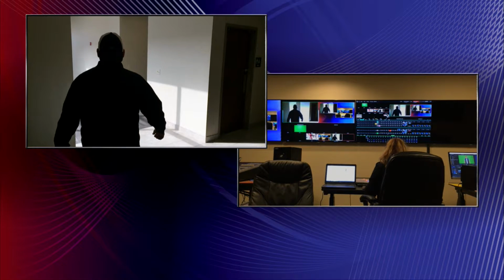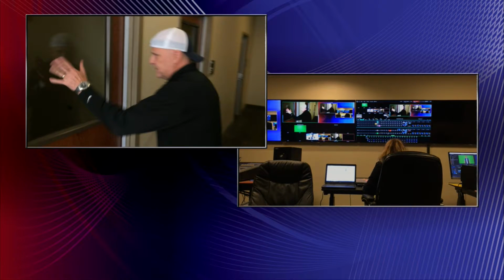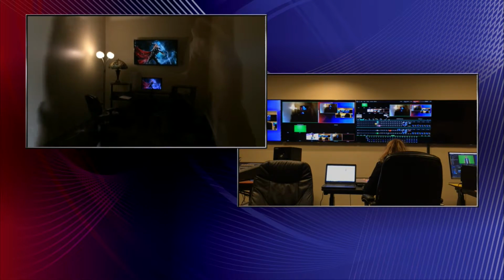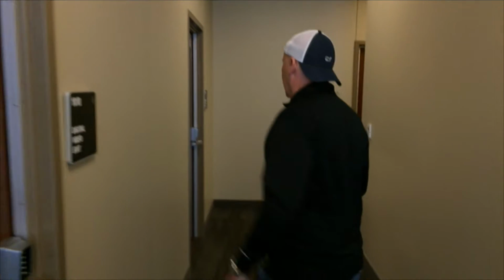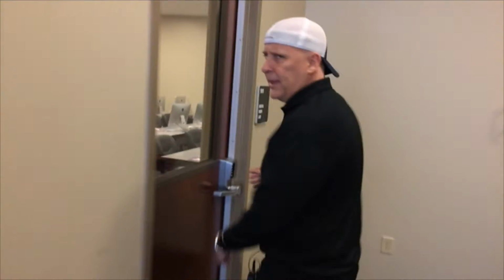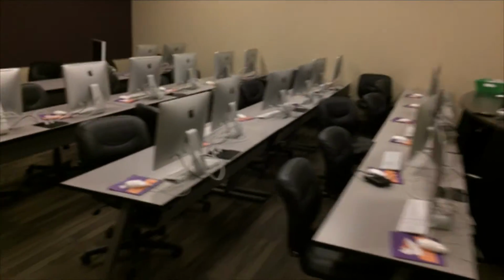So what we're going to do is go down here to one of the edit suites. We're just testing right now to see what the Wi-Fi is like, how the phone is responding, how the app is responding to the different Wi-Fi signal strengths. In the hall, I don't think the signal is very good down in this part of the building. Let's see, can we go in here? This is our Mac lab. Let's barricade ourselves. We do have an AP in here, so maybe the signal is pretty good.